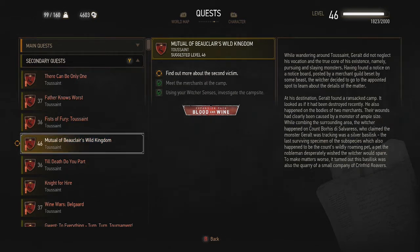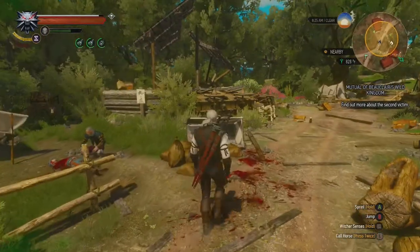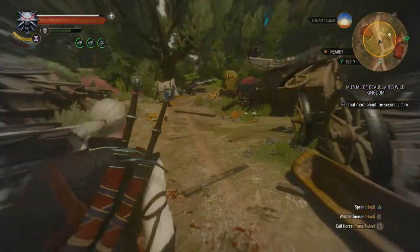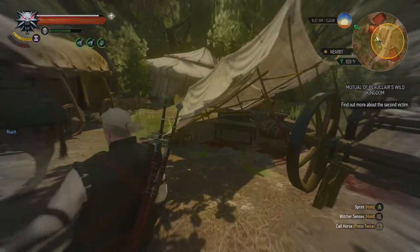Right. Merchant Guild. Okay. I only happened upon the body of one merchant. This basilisk was also the quarry of a small company of Crinfred Reavers? Spoilers! It's a trading post. There's gotta be stuff here I can loot.